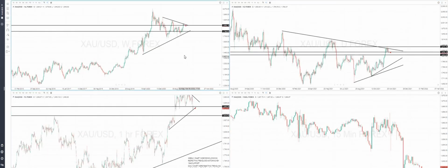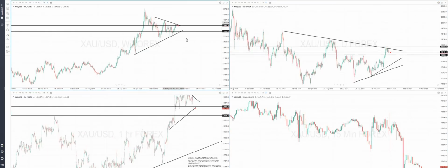So gold, right? Gold. We are respecting that trend line, as you can see on the weekly chart. But on the daily chart, we are respecting this trend line on the weekly chart. But on the 4-hour chart, we had that bull trap. And that's why it did have that downside on the short term, right?